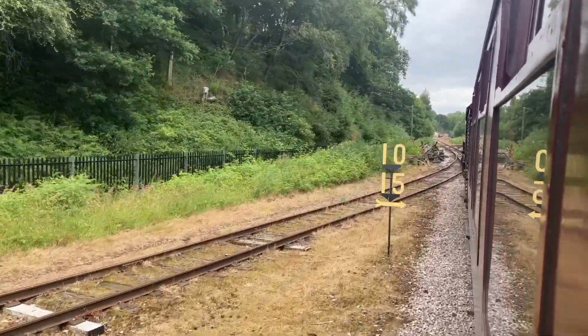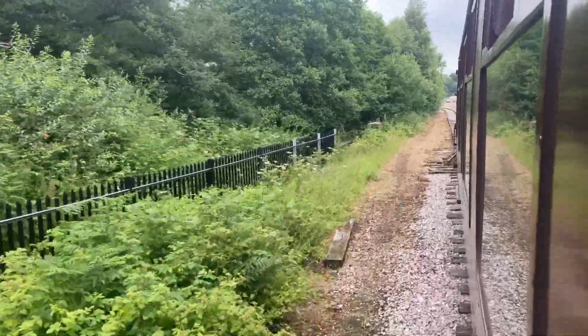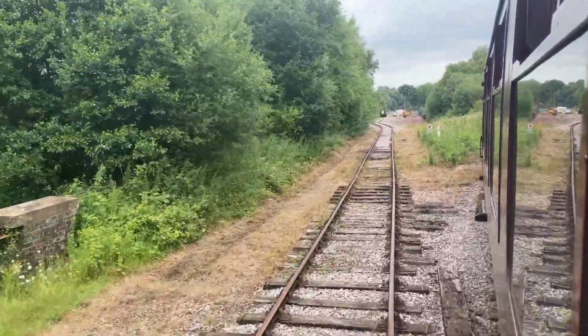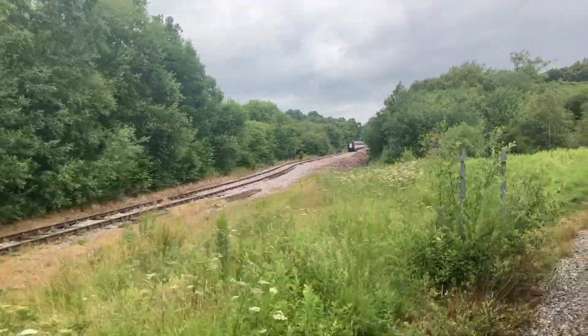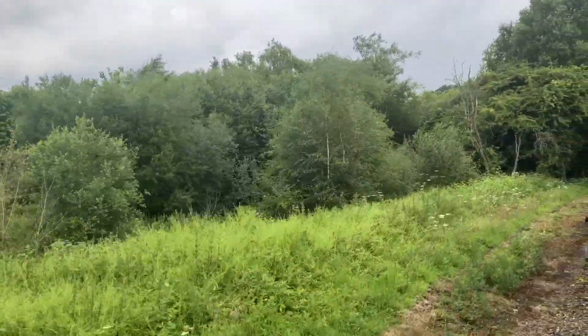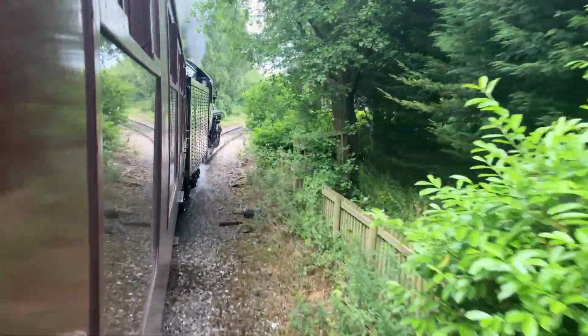Now, I believe there are potential plans to start using this line again, which the Churnet Valley Railway may be allowed to run on. In the more immediate future, though, is this junction, which leads into Leek, with the railway specifically working on extending the line in this direction. That sounds like a really exciting project, and I wish the Churnet Valley Railway the best of luck with that. Anyway, for now, I'm just going to shut up and let you enjoy the sounds of the S160 working hard up the incline.